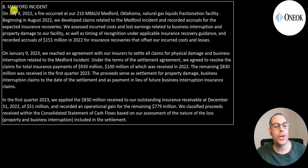There was a fire in July 2022. It was in Oklahoma at their natural gas liquids fractionation facility. Fractionation is a separation process. It's how they're able to convert the raw material into things like ethane and butane. The rest of this article talks about the insurance process.